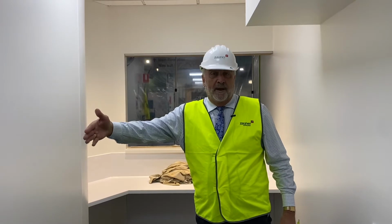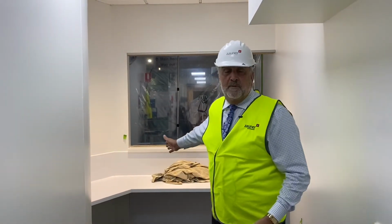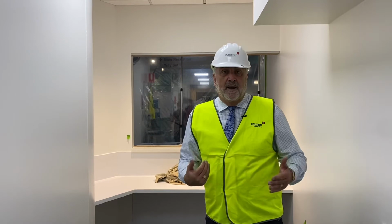So behind me is the new reception desk for maternity. So in previous days, you would just walk into maternity open and unescorted. What happens now is that you'll come down the surgical corridor to the maternity reception desk. We'll have a closed door out here, so we've got limited access, so we can control egress and exit into the maternity ward, which will be much better and much safer for our staff.